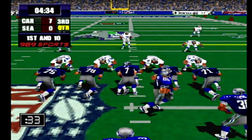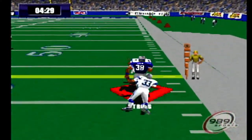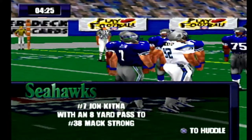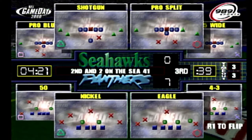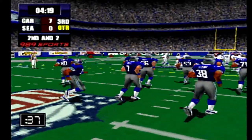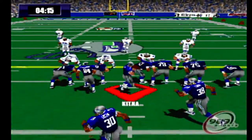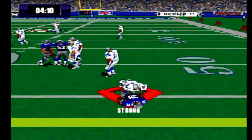Kitna brings the offense up to the line of scrimmage. First down. Strong makes the reception in wide open territory. Carolina going with 5 defensive backs. Wrapped up.